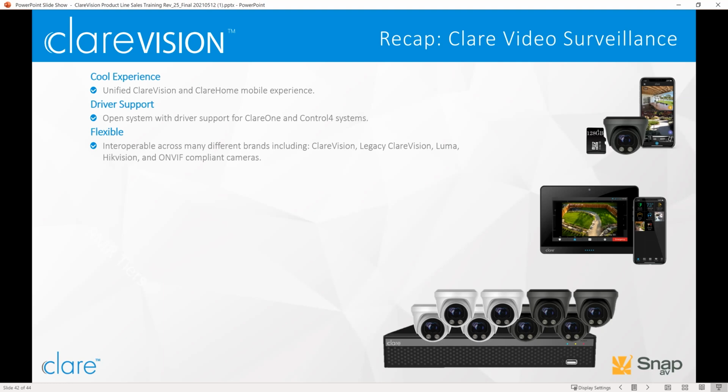Should you step into an application where you need a nice large PTZ camera that we don't have in the lineup, that's fine. Buy a Luma or a Hikvision product and put it into the job. It will work just fine with the system. Again, that flexibility was really critical to us. We wanted to be able to scale it.